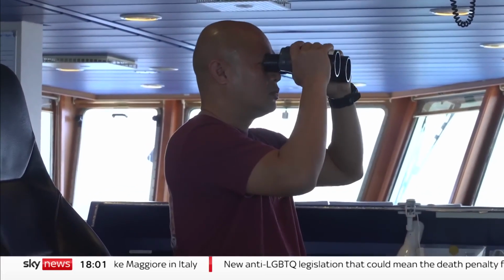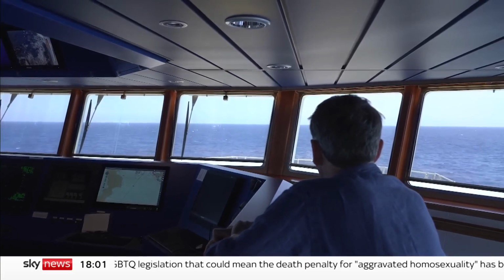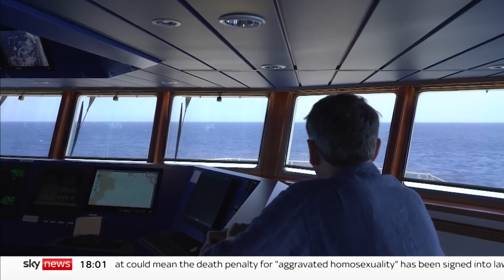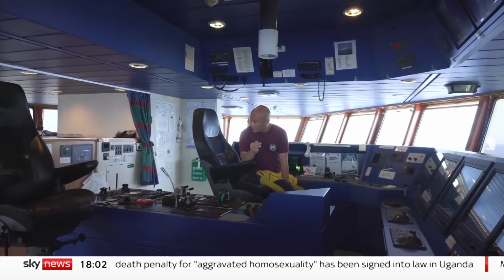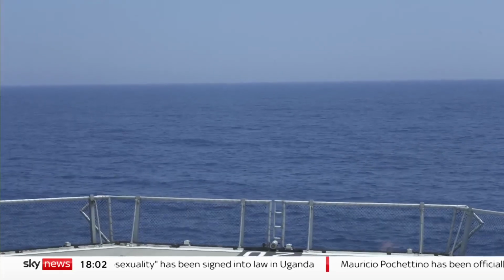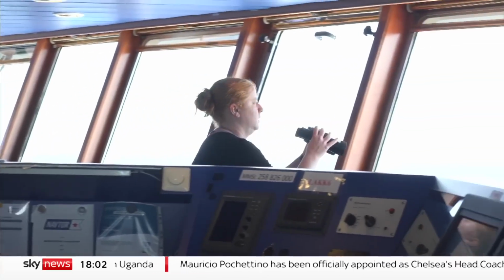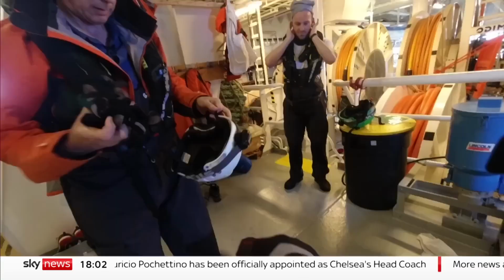We're on the bridge of the Barents, a rescue ship patrolling the Mediterranean on the lookout for migrant vessels in distress. Yeah, the boat is there already. And they've seen one, a dot in the distance, but we're heading towards it. Be prepared and let's start. Get ready for rescue.